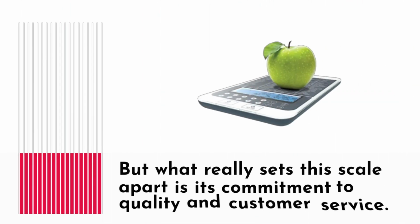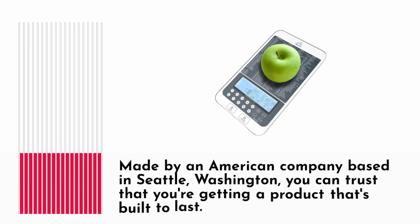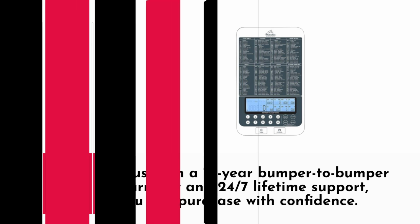But what really sets this scale apart is its commitment to quality and customer service. Made by an American company based in Seattle, Washington, you can trust that you're getting a product that's built to last. Plus, with a 10-year bumper-to-bumper warranty and 24/7 lifetime support, you can purchase with confidence.